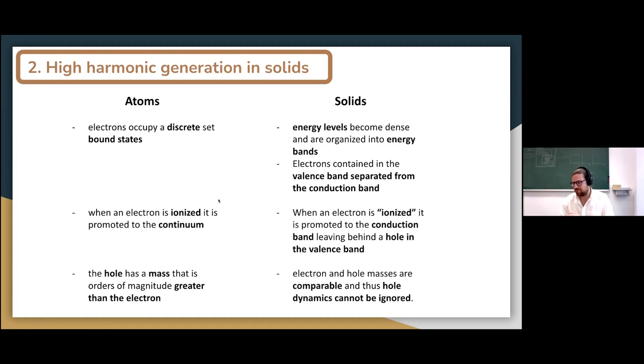I didn't say anything about holes before because, in the atomic case, the mass of the hole left by the atom, with the electron going outside, is orders of magnitude greater than the electron's. So it does not contribute to the dynamics. It just stays still. On the other hand, in solids, the electron and hole masses are comparable, so the hole dynamics in the valence band cannot be ignored. These are the main differences between these two systems.